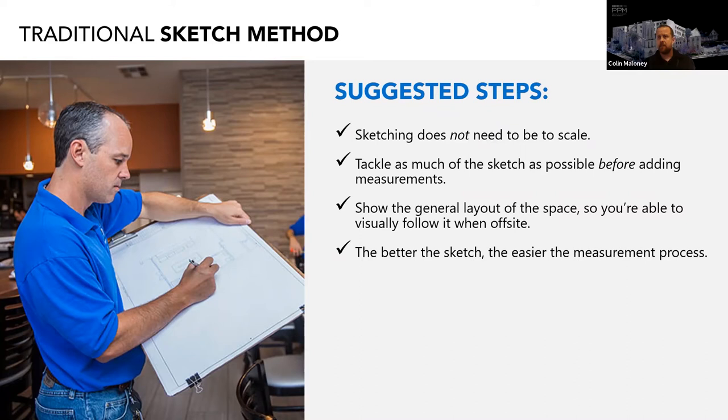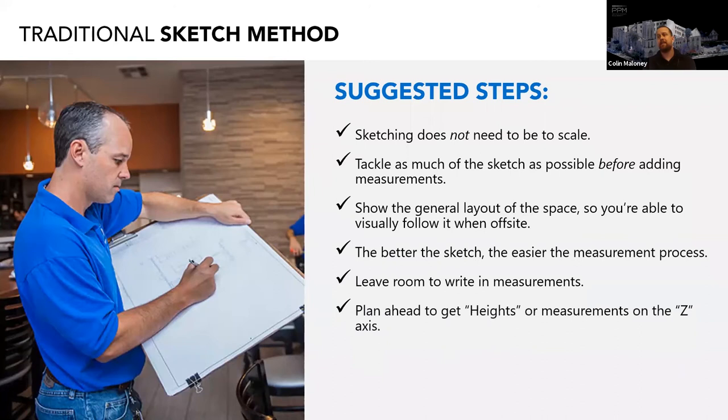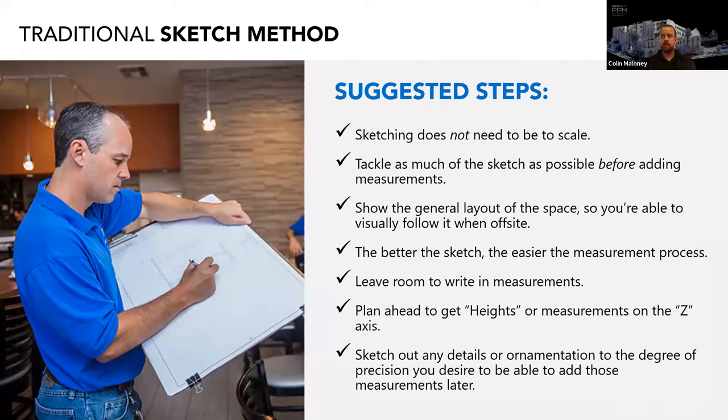Get as much sketching done as you can before you measure so that you can just focus on measurement when the time comes and execute those measurements. The better your sketch is, the easier your measurement will be. If it's sketched correctly, any structure can be measured more quickly than if not. Leave room to write in your measurements and plan ahead to get your heights or measurement on the Z axis. Most of the time, this information can still be displayed in plan view, but occasionally you'll want to sketch in section or elevation view. And we'll talk about this again in the next few slides. Sketch out any details or ornamentation to the degree of precision you desire to be able to add those measurements later.